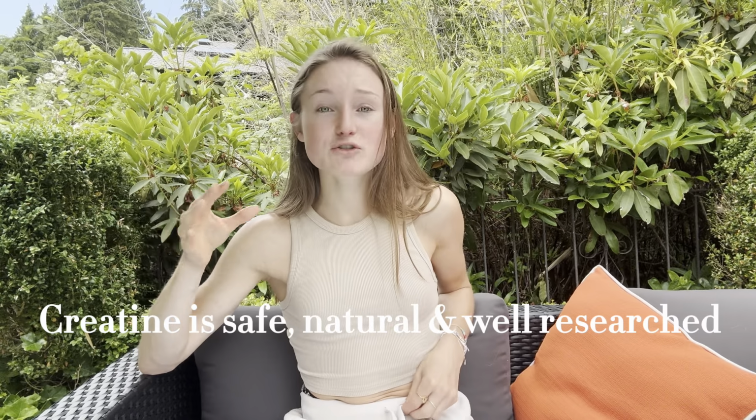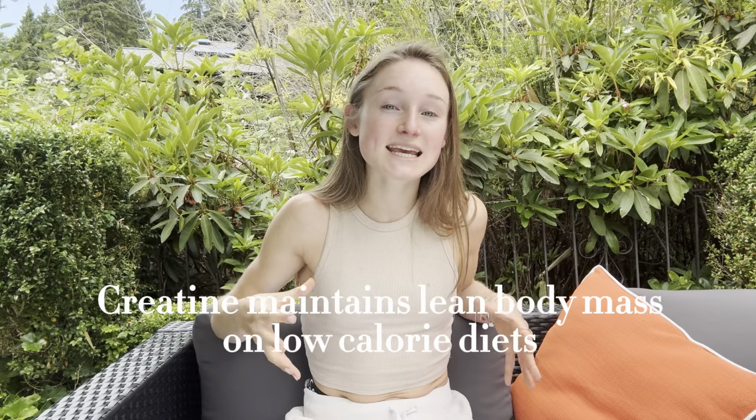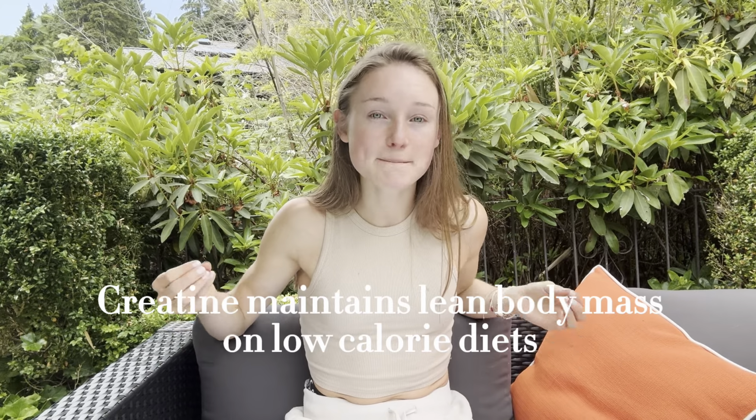Otherwise, creatine is very safe and it is very effective at increasing cognitive performance, so improving brain health, learning, attention, focusing, memory, and improving athletic performance, so improving endurance, decreasing fatigue, improving muscle recovery, and helping maintain lean, healthy muscle mass. So one example is on calorie deficit diets.